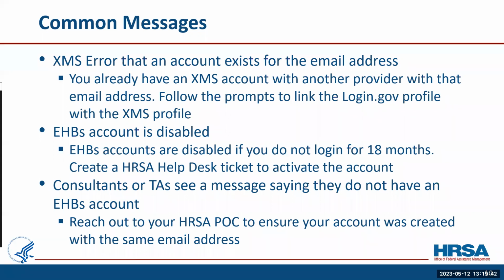Another message you may see is that your EHB's account has been disabled. The accounts within the EHBs are disabled if you don't log in for 18 months. So if it's been more than 18 months and you haven't been into the EHBs, what you'll need to do is create a ticket with the EHB's help desk, and they'll be able to reactivate your account. We do encourage you to log in periodically to your EHB's account just to make sure that it doesn't get disabled. But if it is, you can get it reactivated with the help from the EHB's help desk.